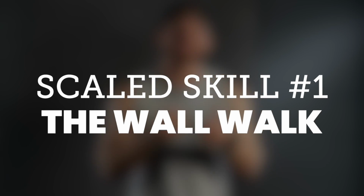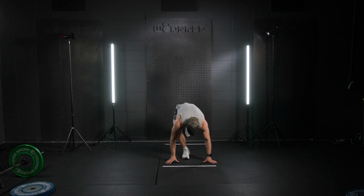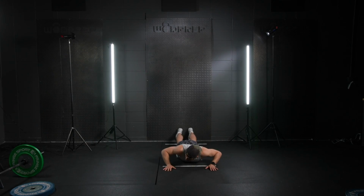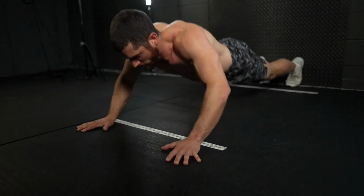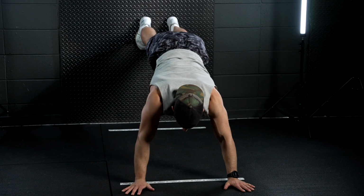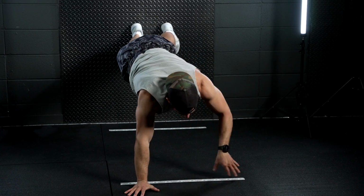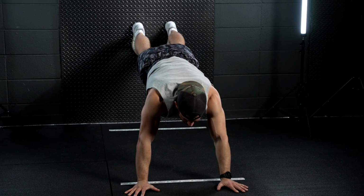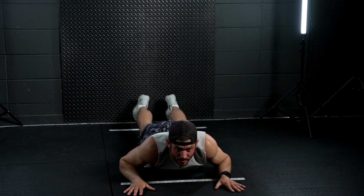When it comes to the scaled division, for a lot of people who are going to do the scaled division, the same exact things apply for this wall walk, except our hands are in front of the line. Hands are in front of the line. What I want you to do is get up the wall. You can hop up. I think that's pretty easy. Or you can do the downward dog and step up. But what we want is to touch and go. What I don't want you to do is to come over here and then switch hands on the way back. That's a lot slower and it causes a lot more fatigue. So I literally just touch and go back down, and then you can come back down to the ground.